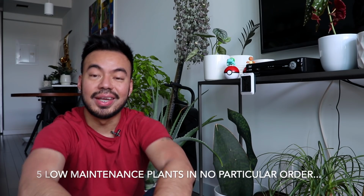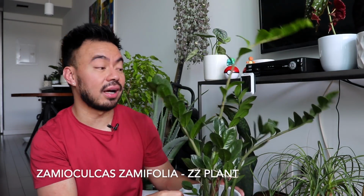Starting with number 5, it is the ZZ plant. Obviously a fairly common houseplant that you guys see often. That's because they're so easy to care for. I've actually had this guy for about 3 years now. I bought it at IKEA and I've never once repotted it at all. He's actually further back in my place, so he gets a bit more of a medium type of light. But yeah, fairly easy, and I water this guy maybe once a month, whether it's winter or summer. And when I do water him, I water very little.